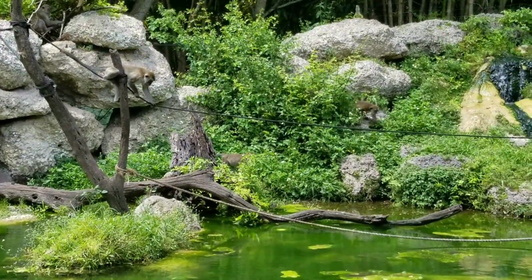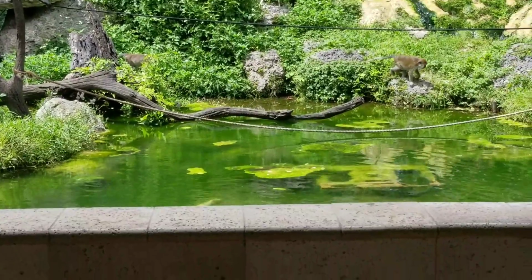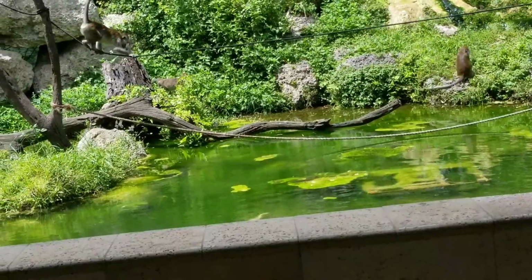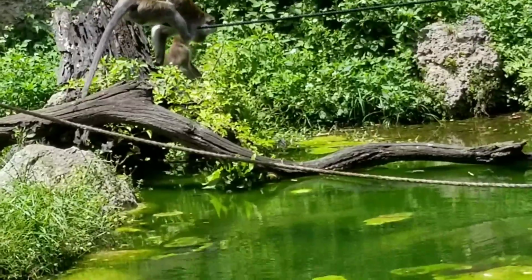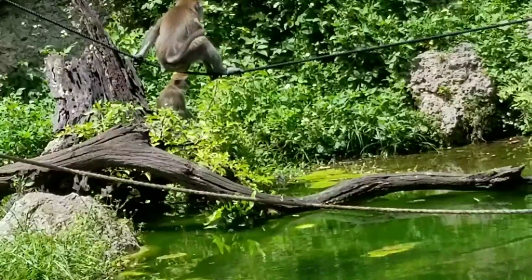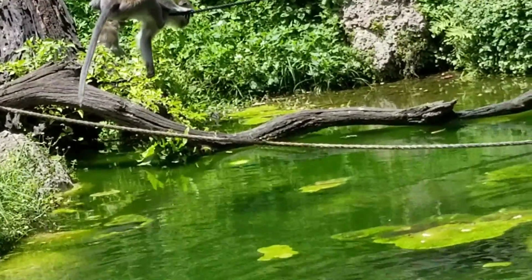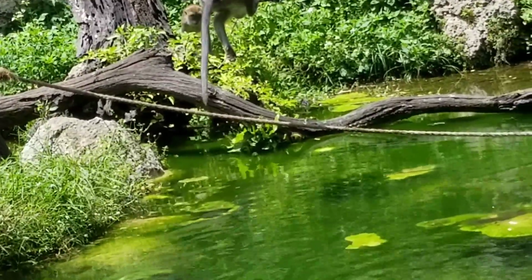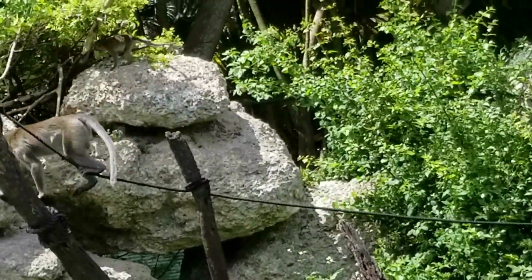How many macaques are there? So there's just a few in here, huh? This one is just like he's trying to get in without getting wet. That's funny. I think you're trying to get a piece of fruit. They have a real system. Everybody knows what they're supposed to do.